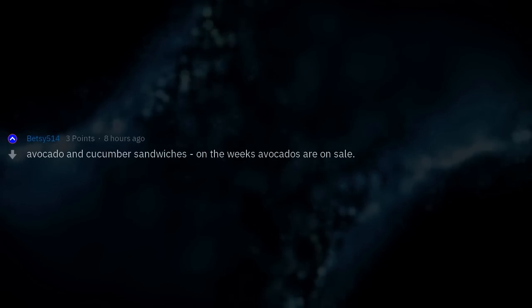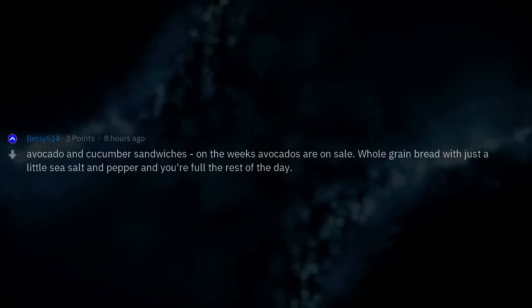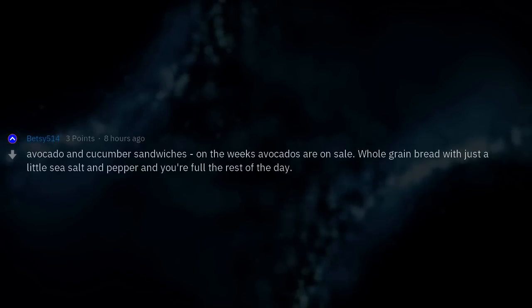Avocado and cucumber sandwiches, on the weeks avocados are on sale. Whole grain bread with just a little sea salt and pepper and you're full the rest of the day.